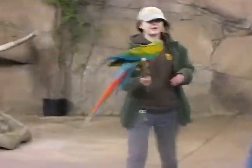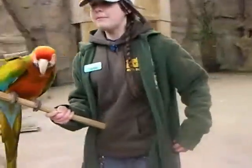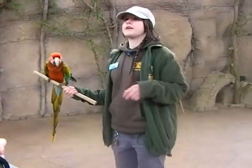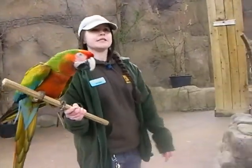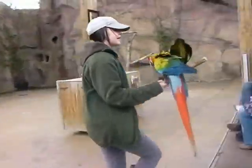Now take a look at Olive's face there, and you'll see that it's covered in those tiny individual feathers. Now we call that part of a parrot a lores, and it doesn't really do anything. It kind of acts like a fingerprint that we have. All our patterns are completely individual. It's the same with these birds. If you put two together, those feathers are not going to be arranged in the same way.